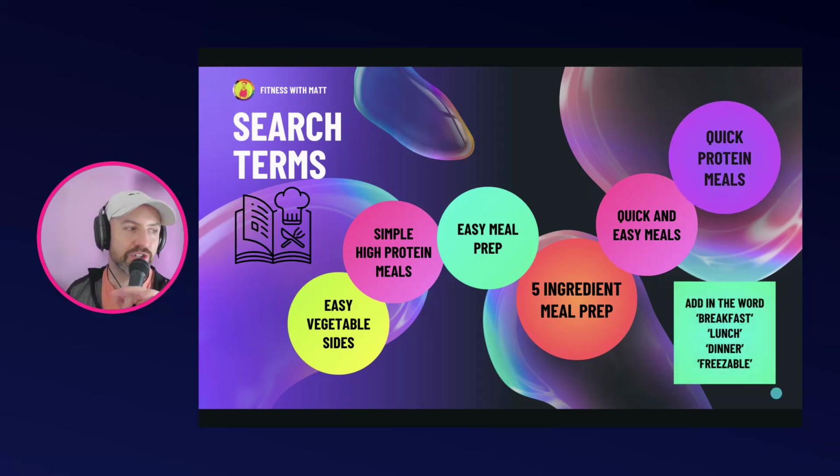And then if you're looking for specific meal inspiration, you can add the word breakfast or lunch or dinner or freezable. So then instantly you've got 1, 2, 3, 4, 5, 6, 4 times 6. Someone do the maths. 4 times 6, 2 sixes is 24. There we are. You've got 24 different search terms that are going to put out all different options that are going to help you find inspiration for your meal prep.